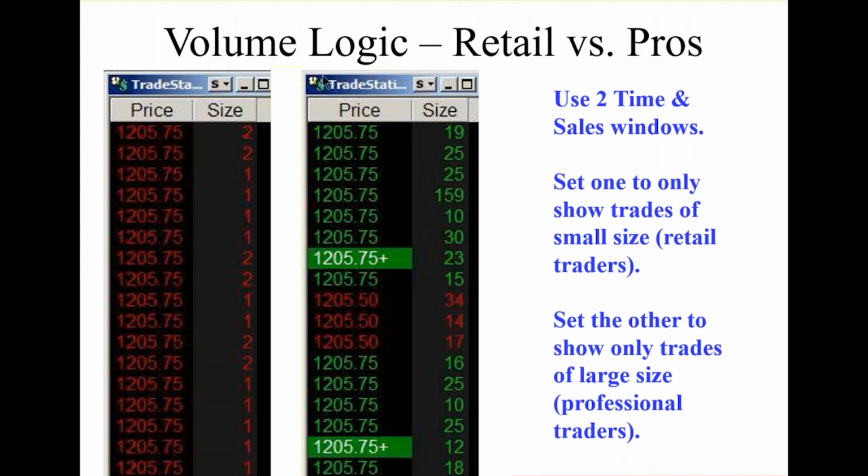So I'll bring up 2 time and sales windows. One, let's see, this one we set at 10. So I had to have a minimum of 10 contracts, otherwise it won't show up. Okay, most of these are green now. So now it's not 50-50, most are green.